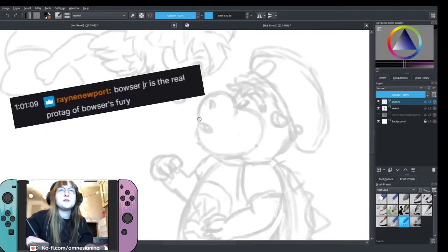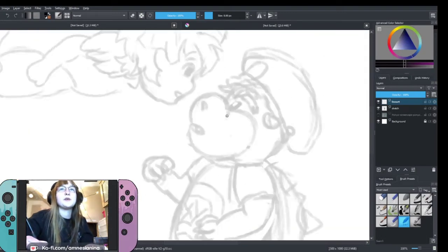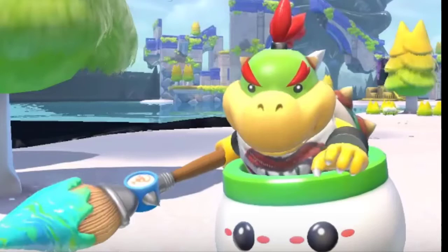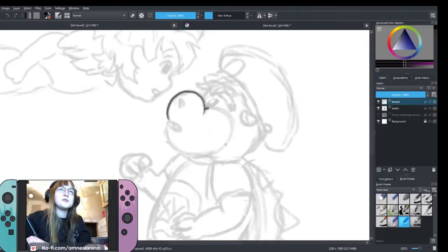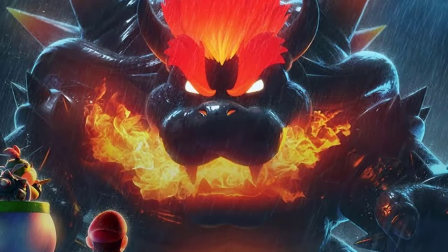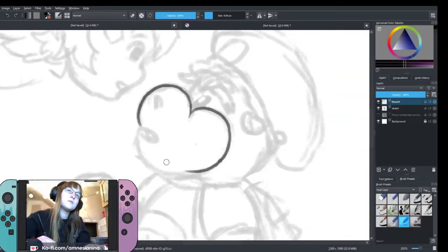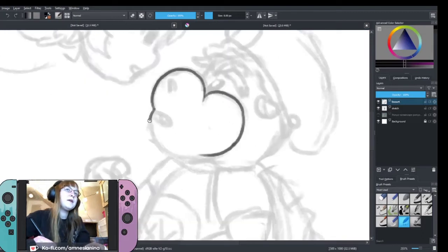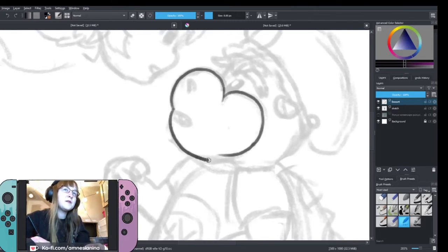Bowser Jr. is the real fan of Bowser's Fury. I have not been able to play Bowser's Fury yet, and I'm very upset about it. I want to see my little boy. I do love, though, that Bowser Jr. just kind of tags along with Mario as he beats the shit out of his dad periodically. I think that's just kind of funny. Don't know the plot of why Bowser Jr. is there, but we can appreciate that he is there.